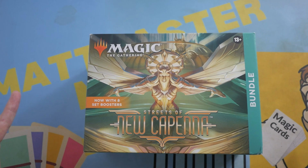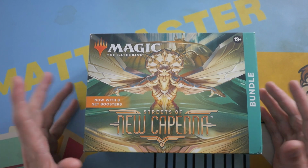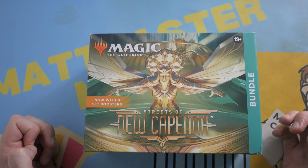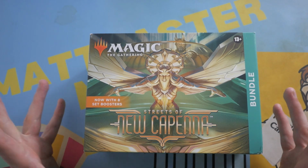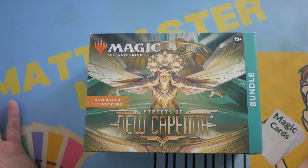All right, we have a bundle here, Streets of New Capenna, with 8 set boosters. I don't have good luck with these bundles, I'll tell you right off the bat. So I'm happy to really get 10 bucks off of this.